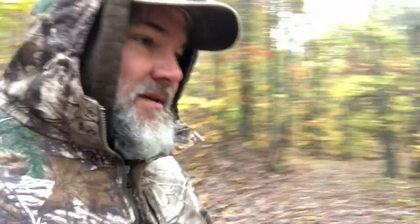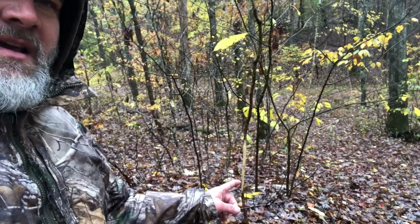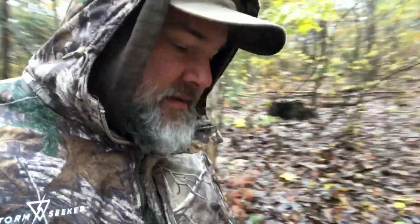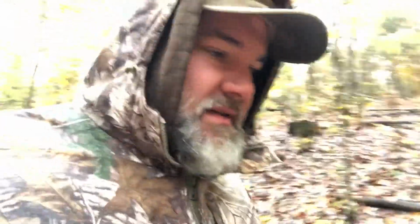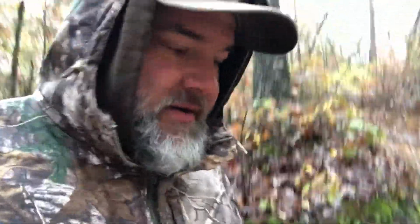Check it out. This is what I'm out doing. Looking for rubs and scrapes. I'm out and I'm setting up. I got some kids that are gonna hunt on this property. This is not my property. I'm finding the scrape lines so I can help the hunters that are bringing these kids in to put them where they're gonna be able to get a deer. I love helping hunters be able to get deer, particularly new hunters, stuff of that nature.